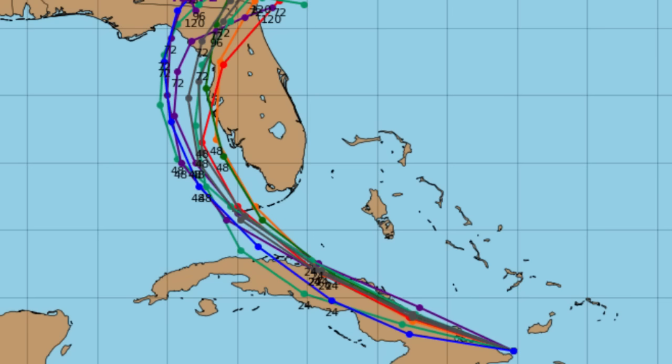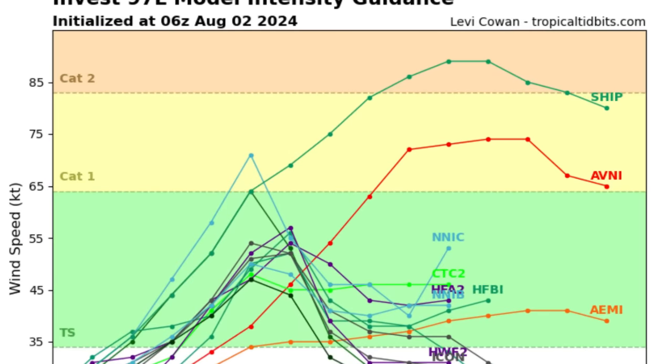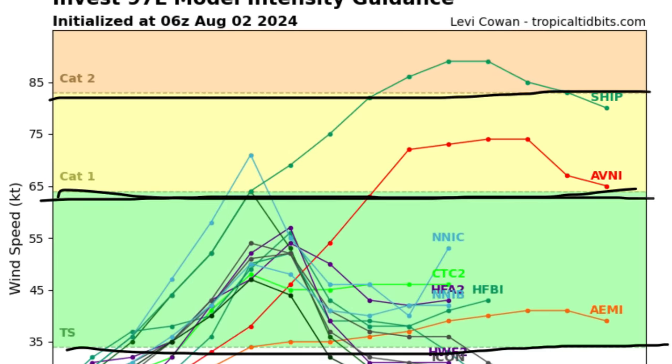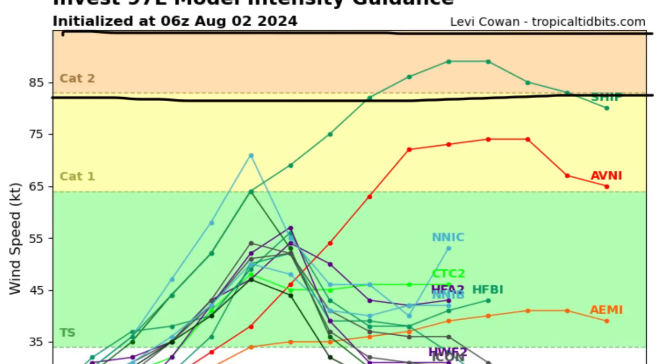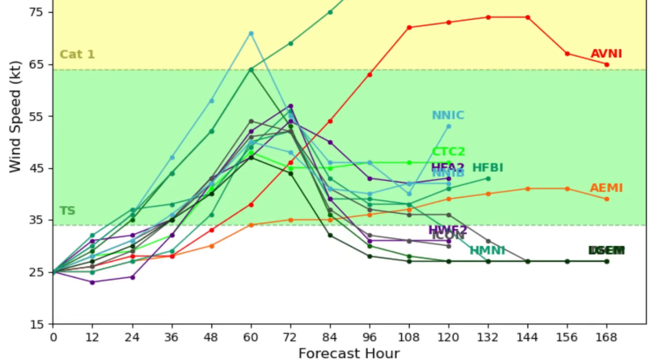Now, going on to the intensity guidance, these different colors you're seeing, the green shading indicates tropical storm intensity, the yellow for a Cat 1 hurricane, and the orange for a Cat 2 hurricane. So we're seeing the forecast hour here going out. So we have 24 hours, 1 day, 48 hours, 2 days, 72 hours, 3 days.